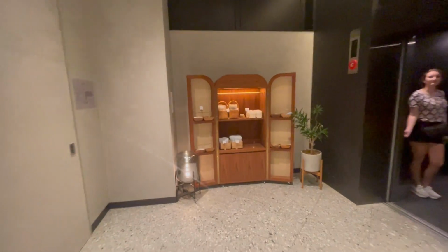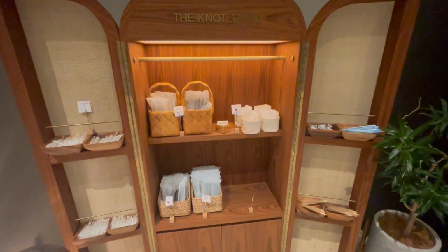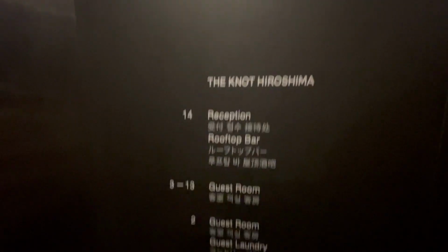You'll also find some amenity kits for your room, which seems to be a thing in all Japanese hotels we visited so far, and I love the trust that they have in people to not take too many free toothbrushes with them home. We left the ground floor behind us and took the elevator up to the 14th floor for check-in.